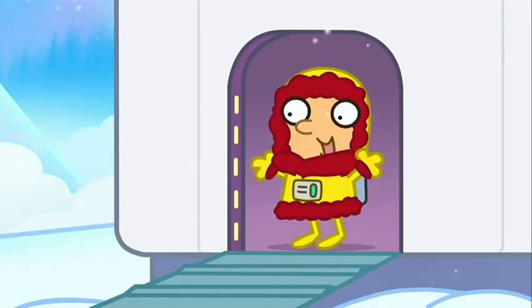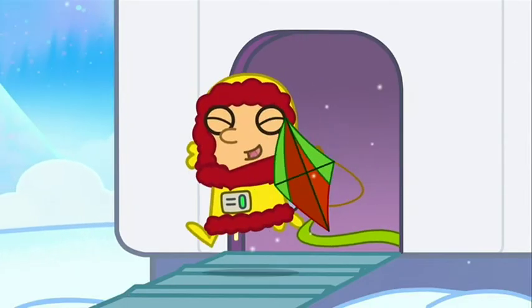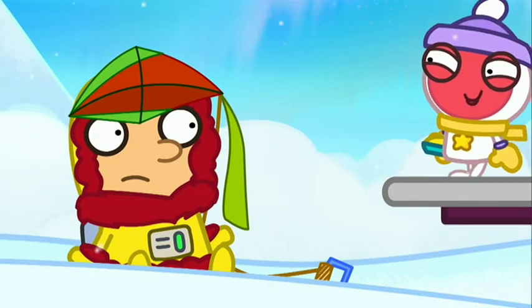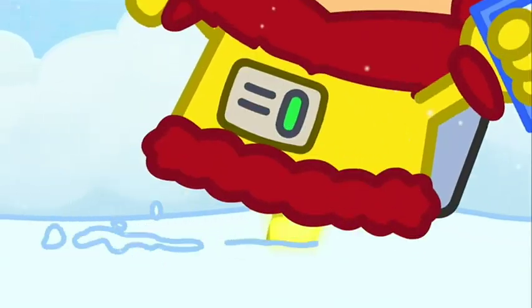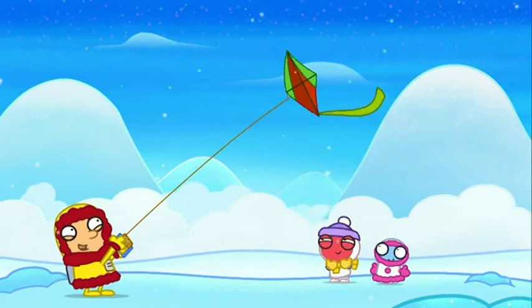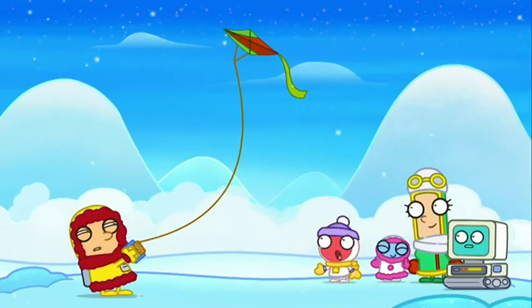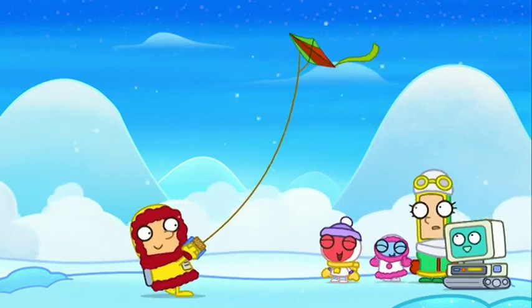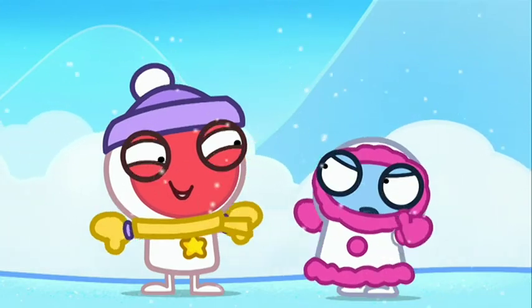What we need is a kite. And it just so happens... a kite! Watch this, everyone! No, don't watch that. That wasn't it. Don't worry, Dad. Look. Stabilizing shoes. Here it goes. Wow, it's flying. Look, Sol. Kite. Keep going, Dad. Fly up in the air. I kite.